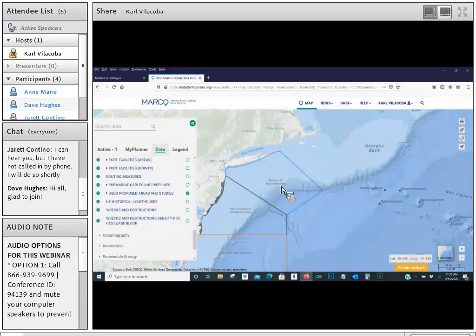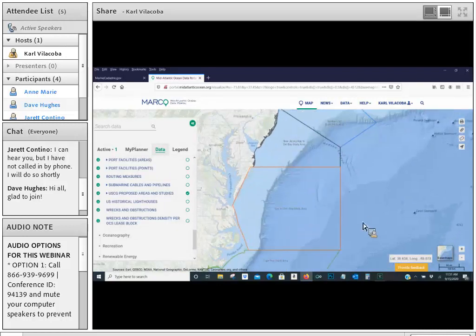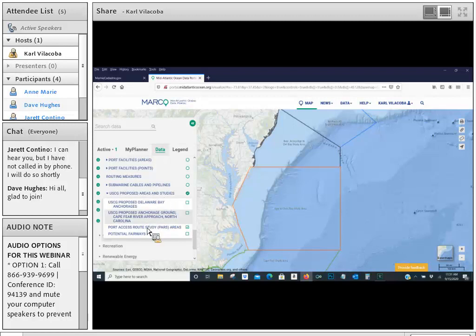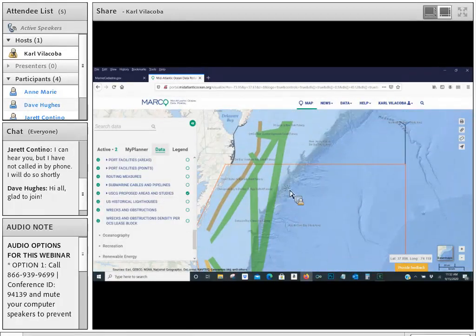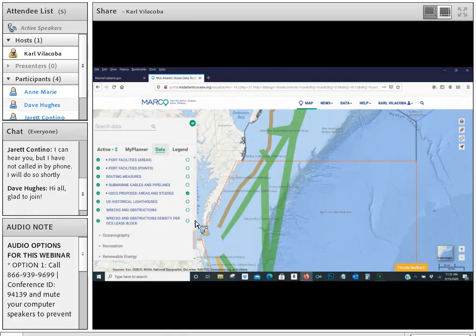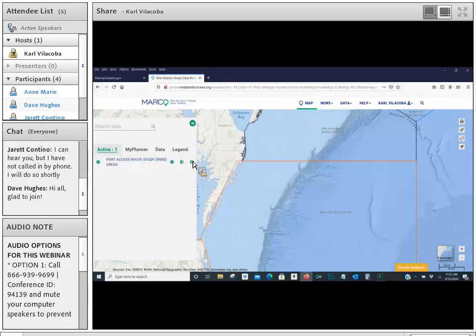So right now, the latest of these is the Northern New York Bight Study Area, New Jersey, the Chesapeake Bay approaches, the Cape Fear, North Carolina coast. And there's also another big one underway with potential fairways that you can look at. Essentially areas that would be protected as cut-through routes for any offshore wind areas and things like that. I'll mute that, move down.